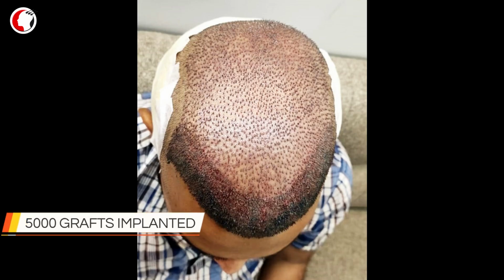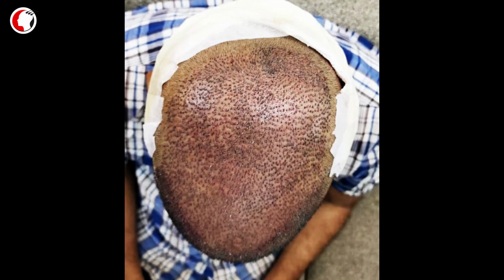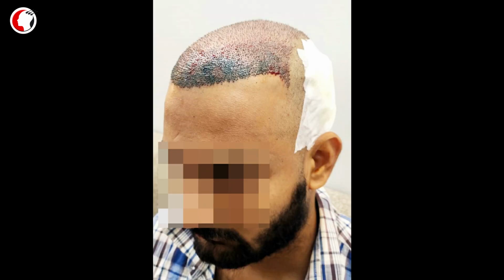Since we had done the surgery in 2 days, the front area, as I showed you, had quite a dense hairline, and as you can see, his hairline is quite good and it doesn't look unnatural but natural itself.